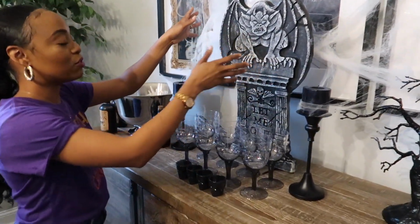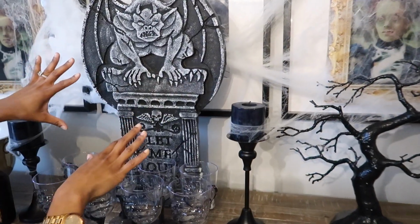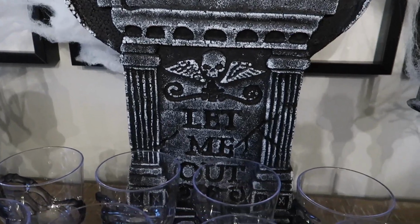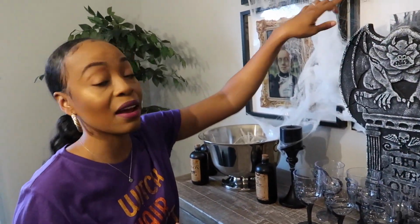And in the middle here, I'm just using one of these styrofoam tombstones. This one has a gargoyle at the top, which I think is super cool. So I have that one kind of in the middle, covering that photo in the middle.